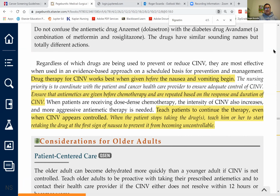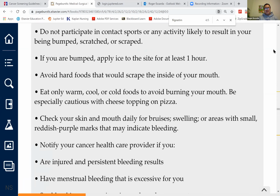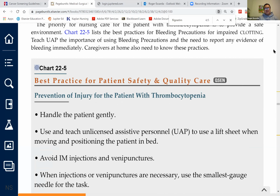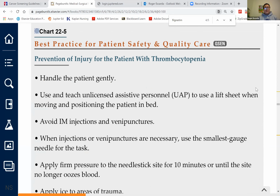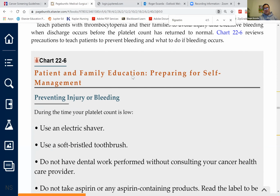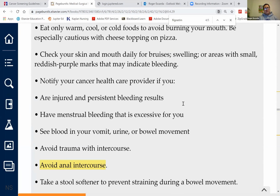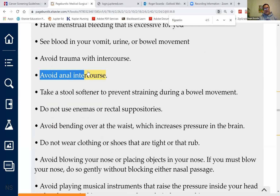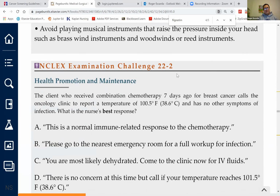What page were we at? 398. Okay, here. Next thing is for thrombocytopenia. Again, two charts, which may sound redundant. You have chart 22-5. This is in the hospital, so these are all bleeding precautions. 22-6, this is at home, patient and family education. Another reason why you'll see this is at home is this one here, avoid anal intercourse. Of course, we won't see that in the hospital, right? So that's obviously at home.